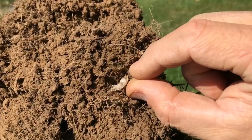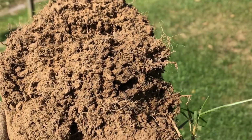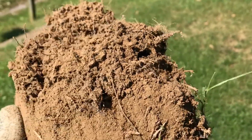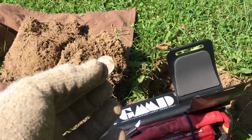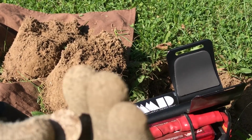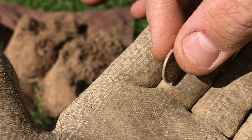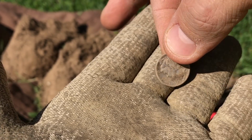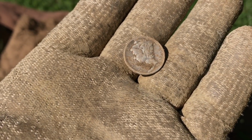Let's pull that out of there. And I'm gonna sit this dirt clod down and I'm gonna switch my mode of operation so I can film better. So here we are back on the regular camera mount, but this is the coin we found. Let's take a look at it together, see what we got so far. It looks like a dime. Looks like a mercury dime. Not sure all the details yet, but let me clean that and then we'll take a look at it together.